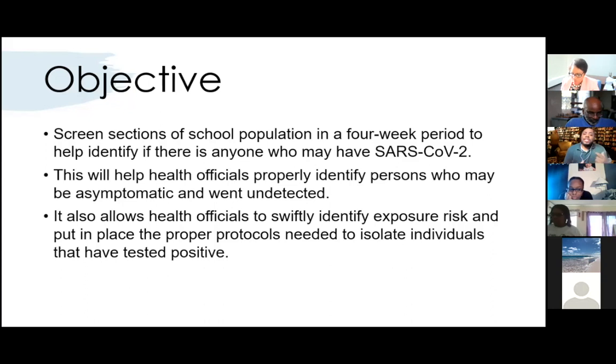This screening process also helps the health officials to identify persons who may be asymptomatic or have been undetected that may enter into the school system, because you do have children that may claim that they have allergies, or parents send students to school who just have a slight cold. But there are cases where these children who are believed to have a cold or allergies may actually have the virus.